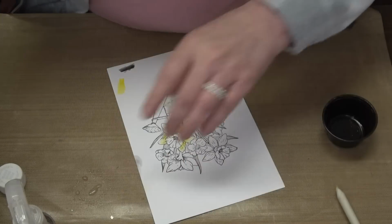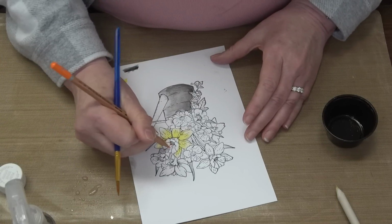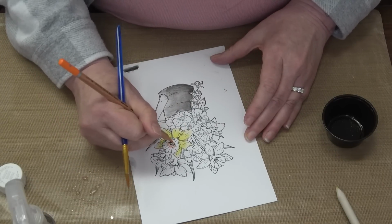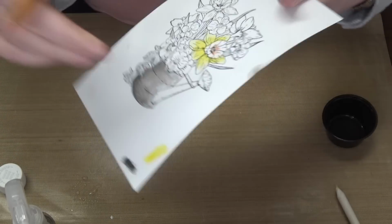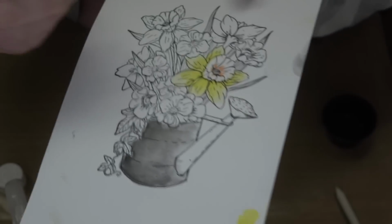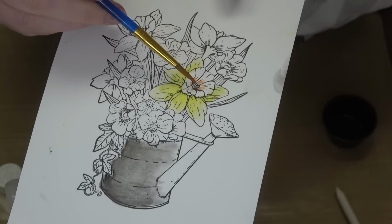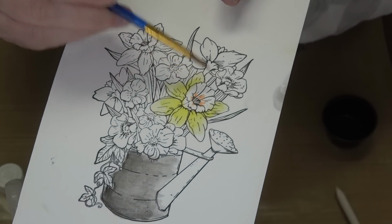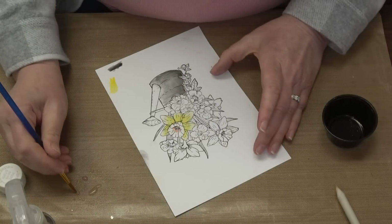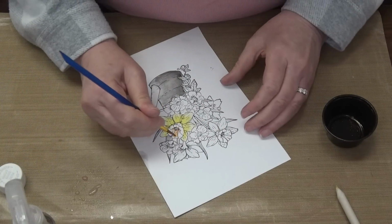And maybe I want to add some orange. Very little. I need that negative space for that paint to move. Right now it's a pencil, but once I add that water, I need it to have space to move to. Otherwise, I'll have all the same color. No highlight, no definition, no mid-tone, nothing.